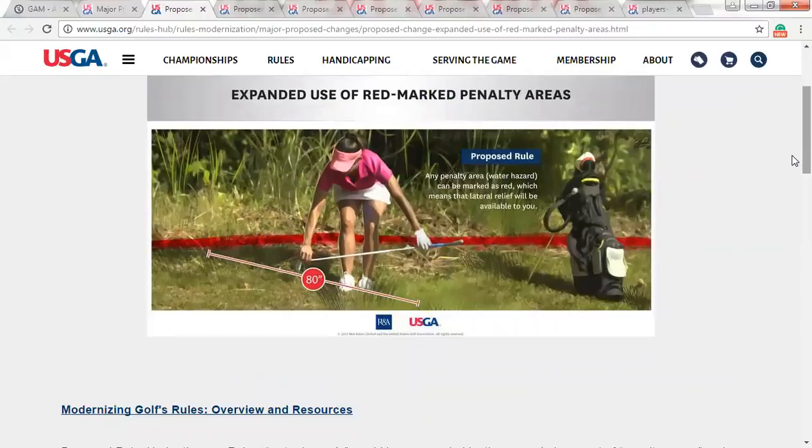All right, so any penalty area water hazard can be marked as red, which means that lateral relief will be available to you.